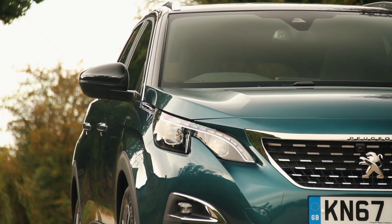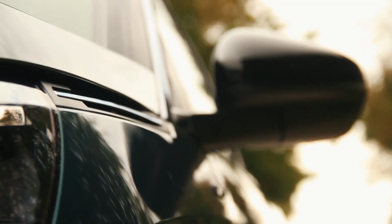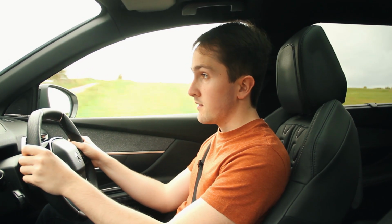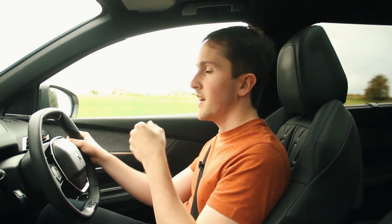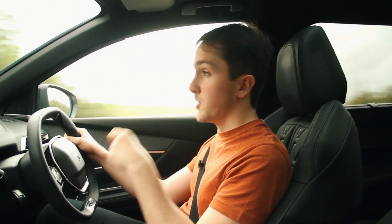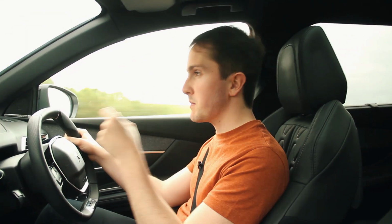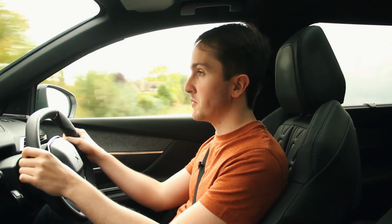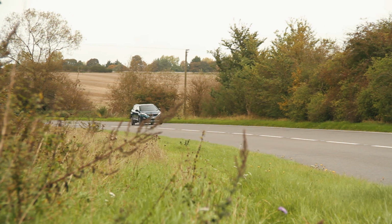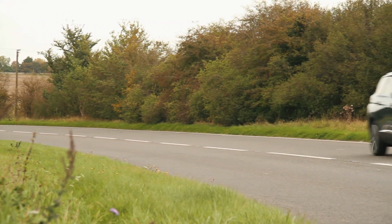Now today I've driven the 150 brake horsepower diesel and the 130 brake horsepower petrol. The diesel was actually pretty good. It felt a little bit stressed the higher up in the rev range you went, and it was a little bit noisier as well, but it had 273 foot-pounds of torque at 2000 RPM, and it's good to make the most of that and keep the revs nice and low. 0 to 60 was 9.6 seconds and the top speed is 129 miles an hour. That's pretty respectable for a 7-seat SUV like this.